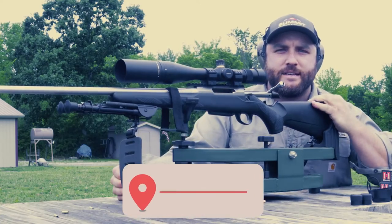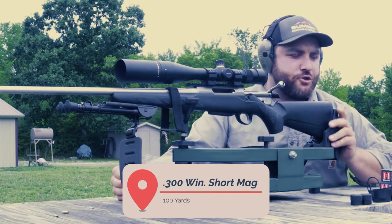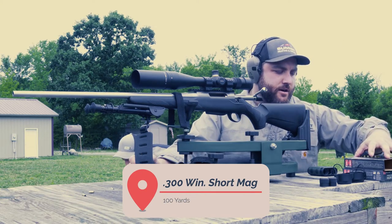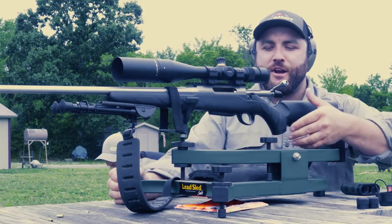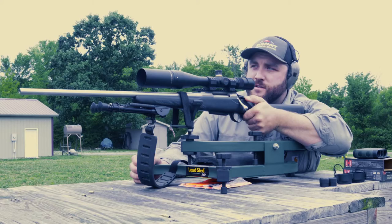myself. All right, so we got a Tikka T3, 300 Winchester Short Mag. We're shooting the Precision Hunter 200 grain ELDXs. Hopefully they do caribou well. All right, ready? Fire in the hole.